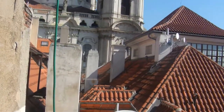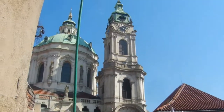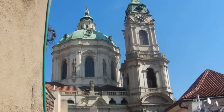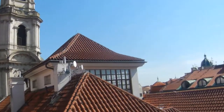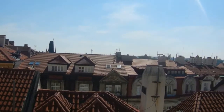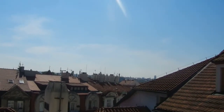So right out of our window, we're right next to the St. Nicholas Church. Just beside us. The castle's just up the hill behind the church. And then all of Prague off in the distance. So I'll step over here. And there you go. Might be a little more difficult to make out details on the camera.